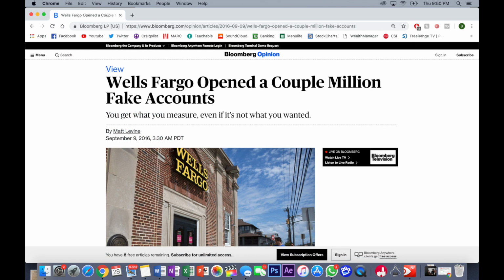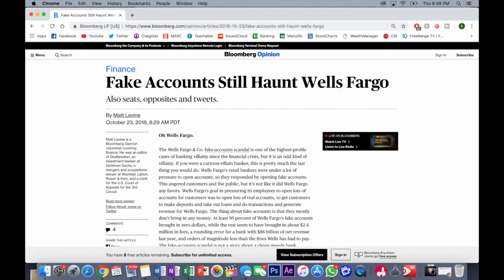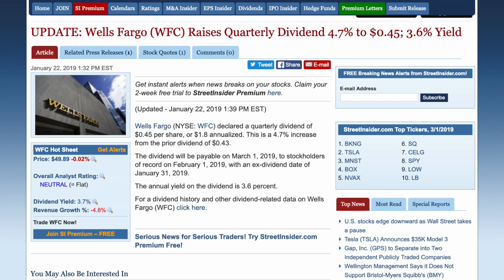The company has run into a number of scandals, the fraudulent accounts probably being the most high profile, and this was really not too long ago. I'm sure you can look up some more details online if you're interested. But as for the dividend, yet again, a very reliable one. In January of this year, they increased their dividend by 4.7%, which is currently sitting at 45 cents per quarter. And with the current yield of 3.61%, this actually puts it right in line with the industry average.